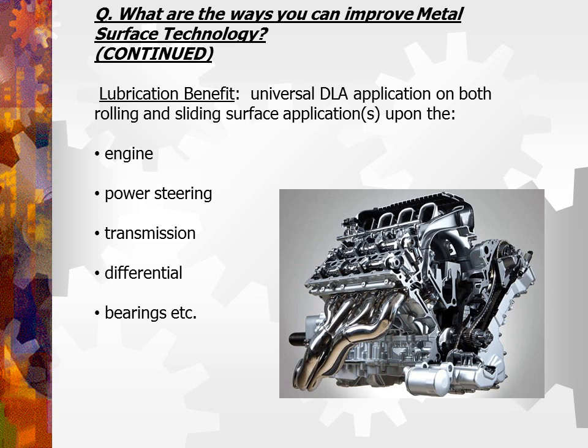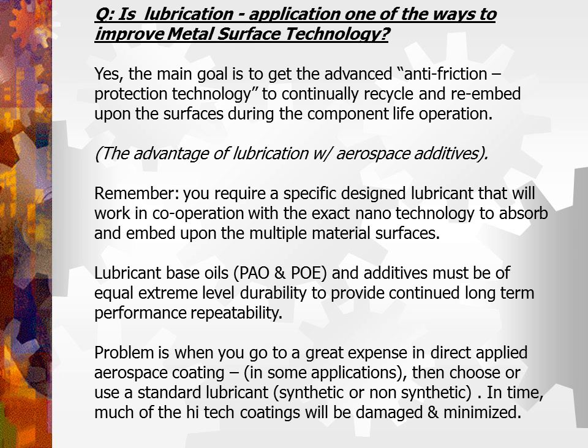So, the Diamond Like Additive can work in the rolling and sliding environment. These additives, to the specific application, can work in the engine, the power steering, the transmission, the differential, for all your bearings. One of the main goals is to get the advanced anti-friction protection technology to continually recycle and re-embed upon the surface during the component life operation. See, this is the advantage with advanced tribology and lubrication in aerospace additives.